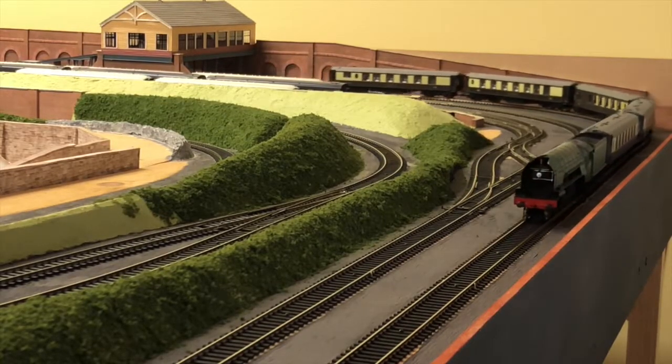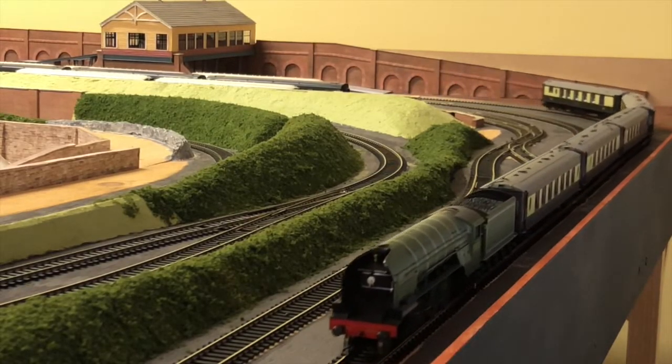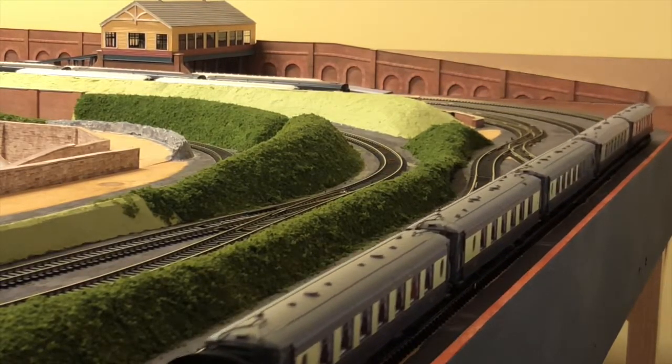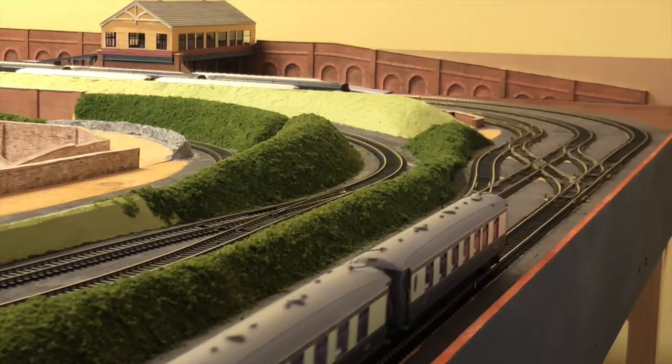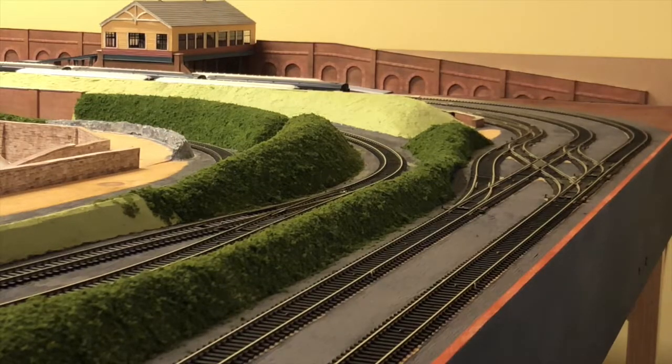And I thought it was just an optical illusion at first, so I decided to investigate it further to see whether I was just imagining it or whether there was actually something materially wrong with that part of the track.